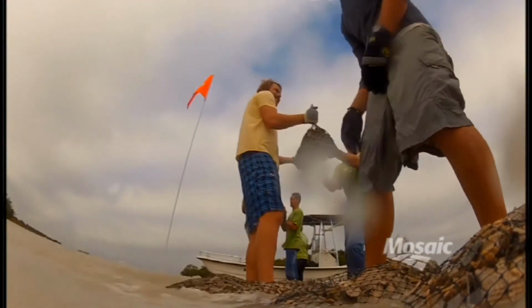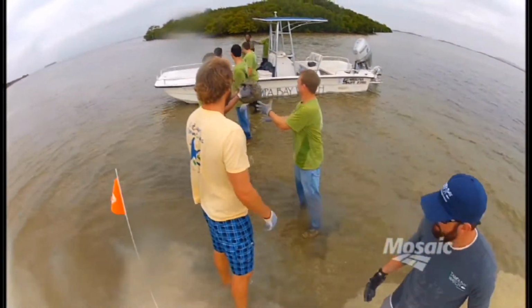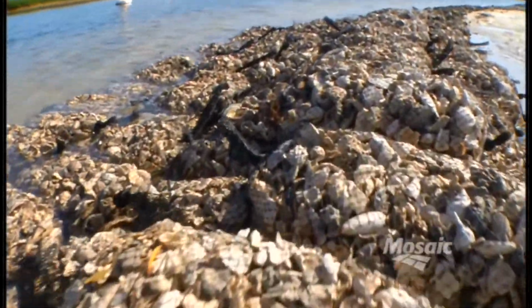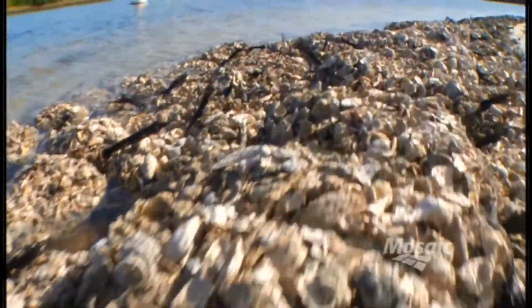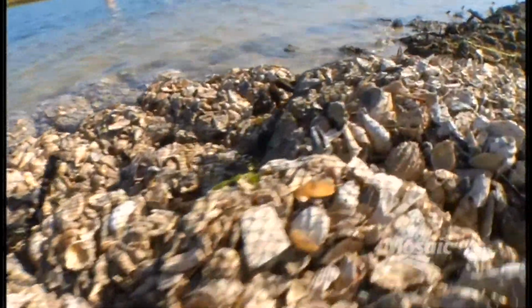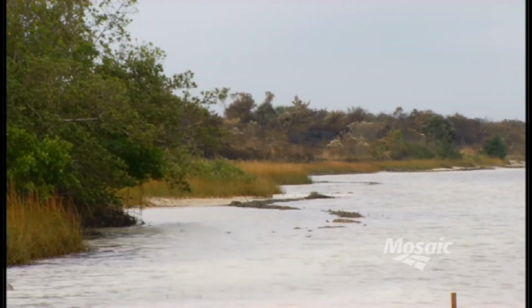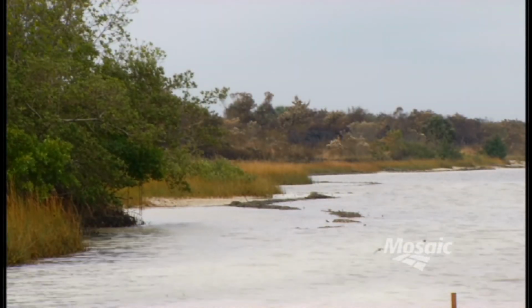So it's a great team building exercise, but also they are making a difference out here today in the health of Tampa Bay. But once the oysters start growing on top of them, they filter out the water. They have a great capacity to remove nutrients and algae from the water and improve water quality back into Tampa Bay. And then the other great thing that they do is provide habitat.